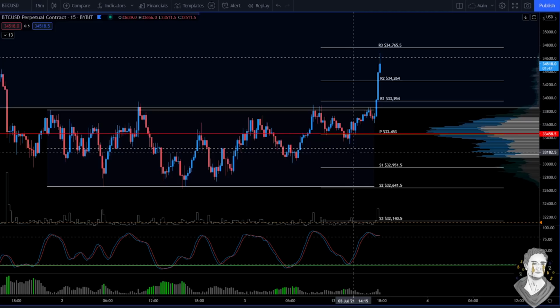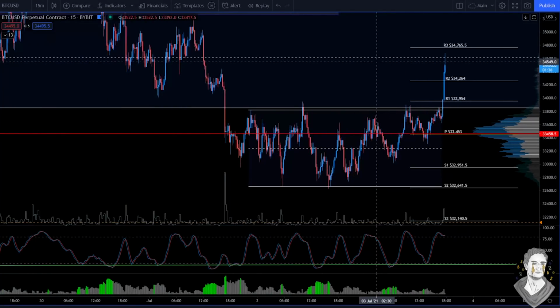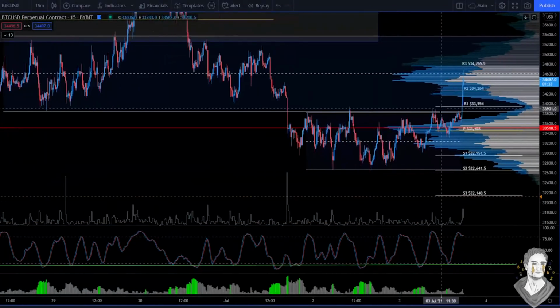That did come with some very nice confluence on the charts as well, with, of course, the daily pivot here, and, of course, a little bit of a move to the median of that channel as well before creating another higher high. Now we have found acceptance back into this range, as you can see.